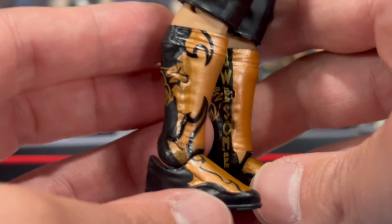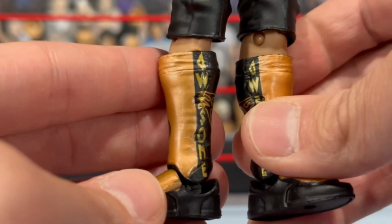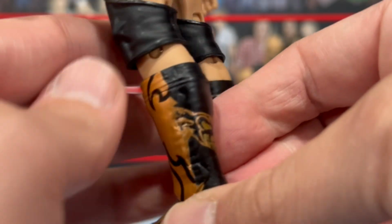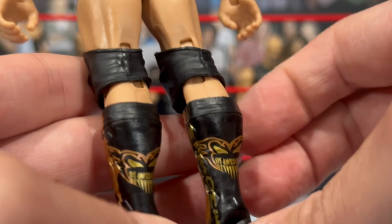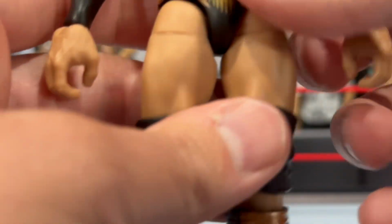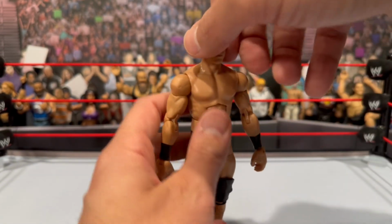Going down to his kickers as well. This just looks really nice, man. Look at the inside. You have Awesome on there, if you guys can't see that. On the sides here, more logos. You have the Miz logo on the back. He does have the old kick pad mold, so they did not upgrade this for the new articulated figures that we have coming out. But let's go through the actual articulation.